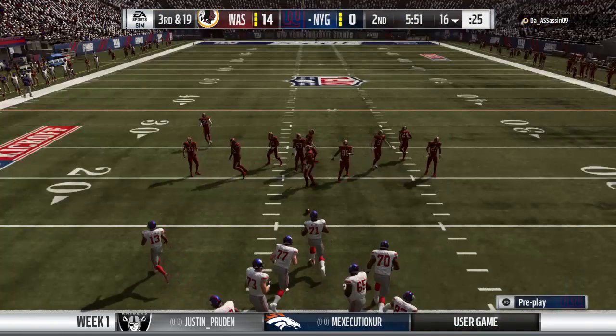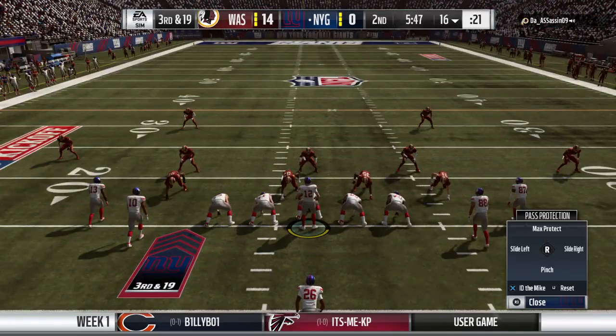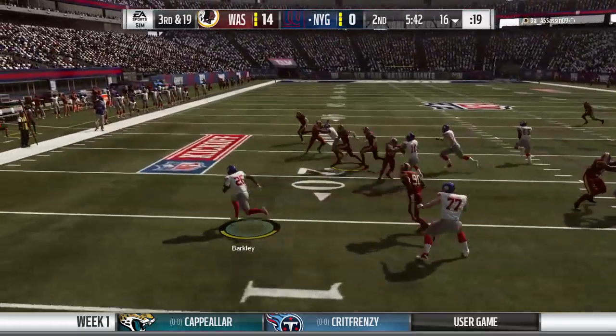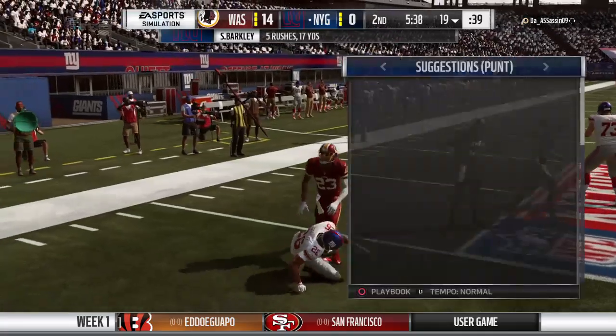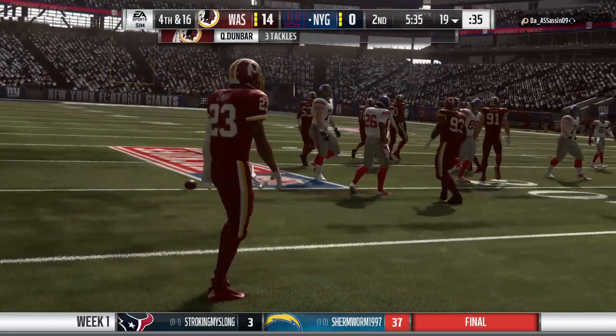The Giants on third down. They've hit 2 for 4 thus far. This will be 3rd and 19. The pitch goes to Barkley. And not a whole lot to speak of there as they'll bring him down shy of the 20. Give him 3 yards there as that'll take us to 4th down.